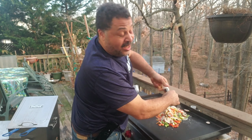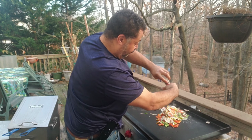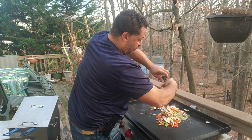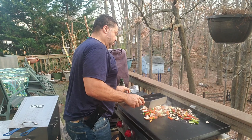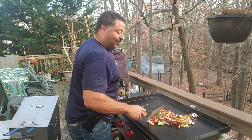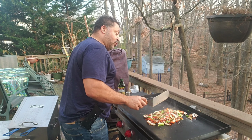So we marinated our sirloin steak overnight. We're gonna get our veggies up in here. Notice the colors. Your food should have great coloring to it.